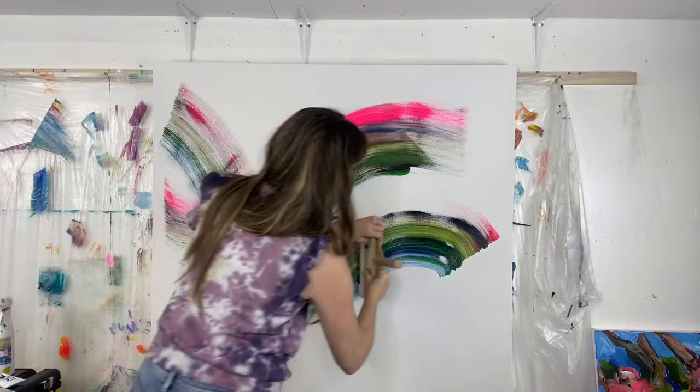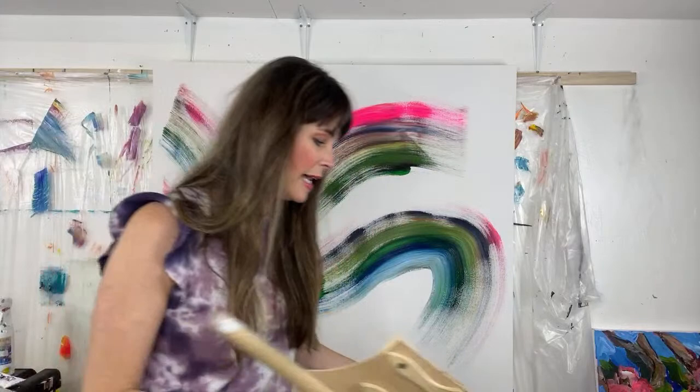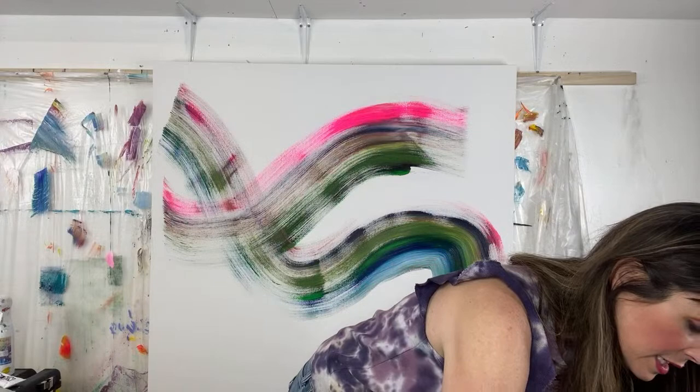So look at that. What's the plan here? This is just, basically, not wasting paint is the plan. I can't handle wasting paint. That's actually a good plan. And so we're going to unload this entire paint palette so we can start fresh with a new palette.